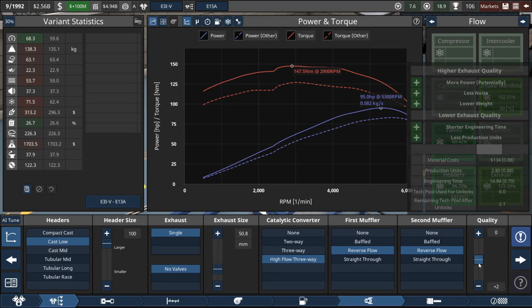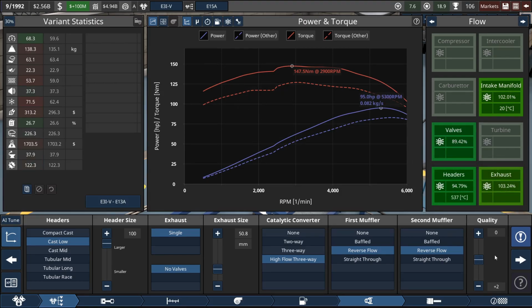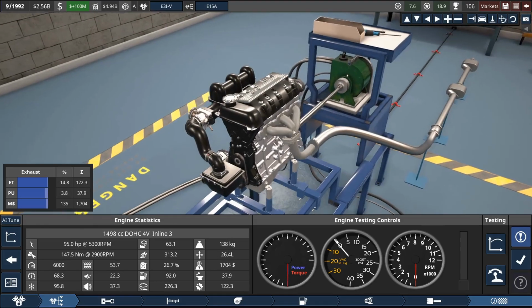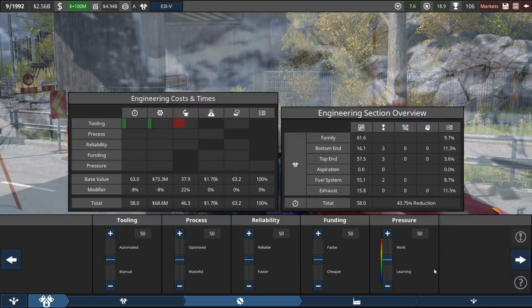But yeah, I think that, oh, I forgot to do the exhaust. You know what, we'll keep exhaust at 0 for the time being, and we'll figure that out later. But yeah, I'm very happy with the way this engine has come along, and we are going to put it into engineering, and we're going to see what sort of cars we can put this engine into in the future. So yeah, let's put it into engineering and we'll see what happens.